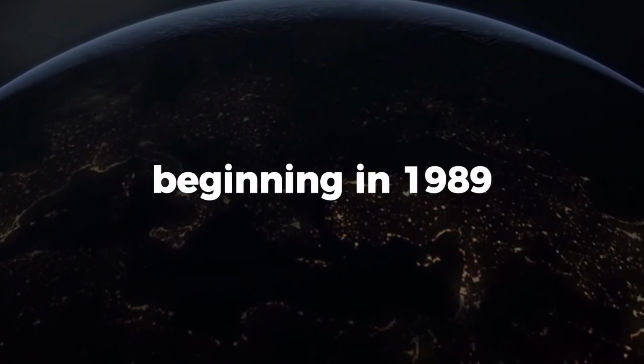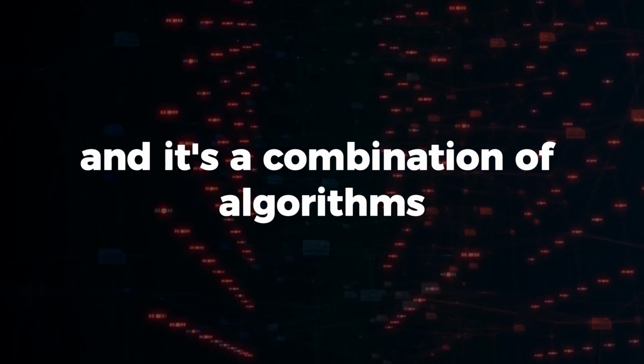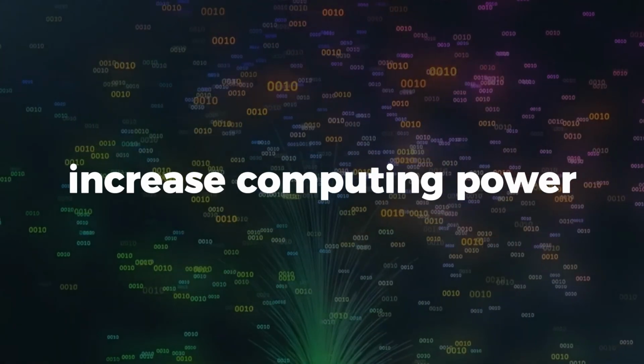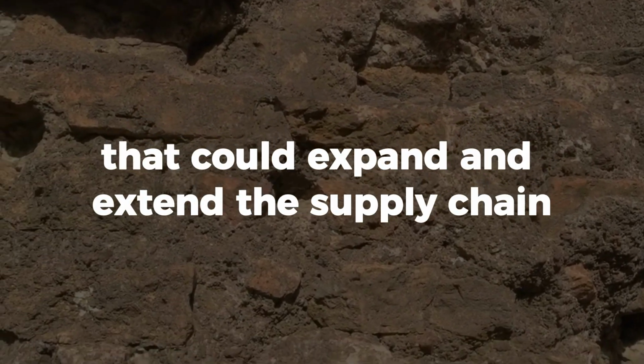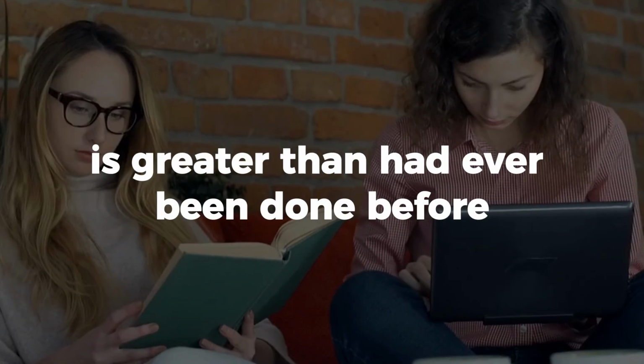What was new beginning in 1989 was supply chain science. It's a combination of algorithms, applied mathematics, increased computing power, linear programming, and other techniques that could expand and extend the supply chains greater than had ever been done before.